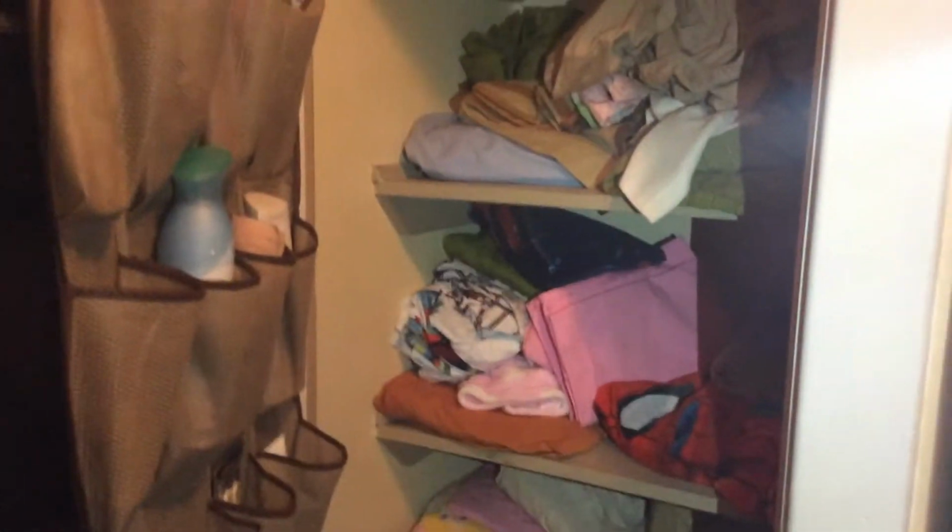So I am going to open this up and show you the disaster that is my linen closet. Oh, and there's not even much light in there. I had to go and actually get another light to be able to film this so you could actually see the absolute disaster that is in here. Not that I really want you to, but whatever. We're keeping it real, people.